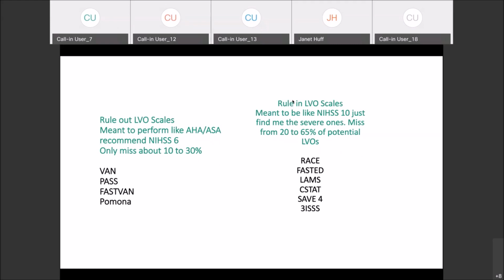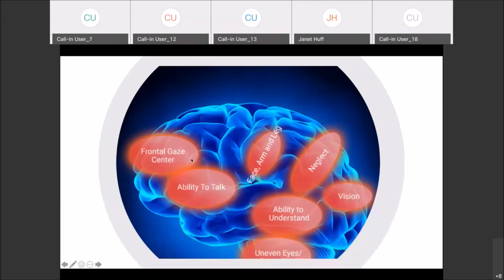Some people include basilars, some people include proximal PCAs that are cutting off the blood supply to the thalamus, which can give you a hemiplegia with a visual field cut. So it all depends on what your definition of LVOs is and how aggressive you are. It seems like we're going after more and more of these, especially with the extended time window. But really it's about what your definition is. So I like to look at them as rule out LVO scales versus rule in.